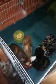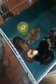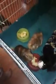Now, just to give you some guinea pig knowledge, because why the hell not? If a guinea pig takes food from your hand, like they all are, it means they trust you. Pretty high trust. They trust you enough to take something from you that's not going to hurt them.